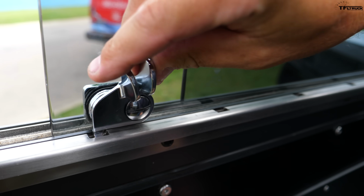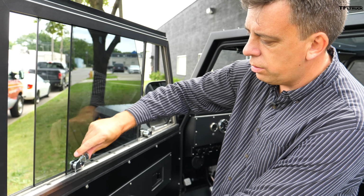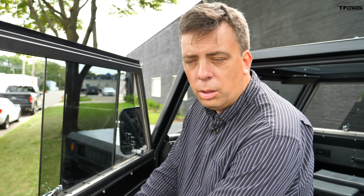The windows are of sliding design, and there are latches that lock the windows in a certain position, front and rear. So you have options on how you want to air out the vehicle while moving.